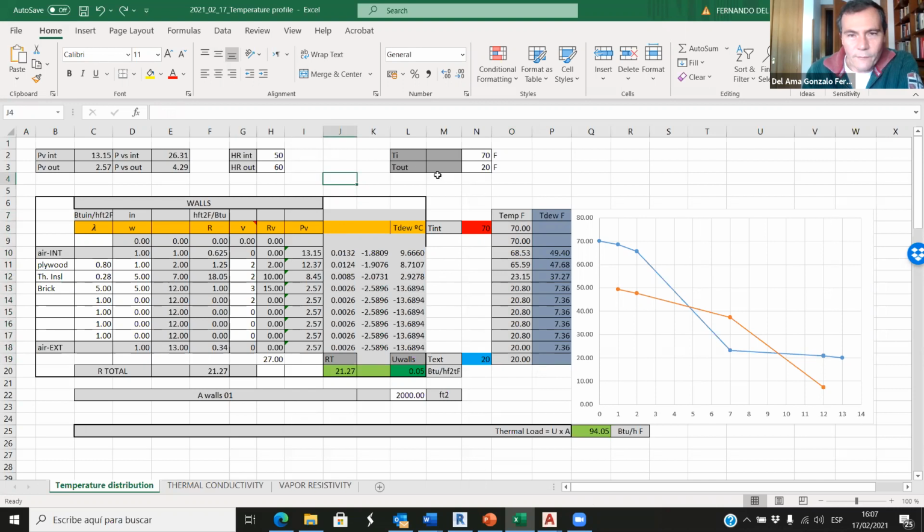So what do we have to do? Well, first we need to state here the indoor and outdoor conditions. Indoor temperature is always around 70 Fahrenheit. It can be 70, it can be 72 or 69. It depends, but it's always around 70 Fahrenheit. This is always a good indoor temperature. What about the indoor relative humidity? Well, it's between 40 and 50. Seventy Fahrenheit and 40 to 50% relative humidity is fine. It's a good condition. It's a comfort condition.